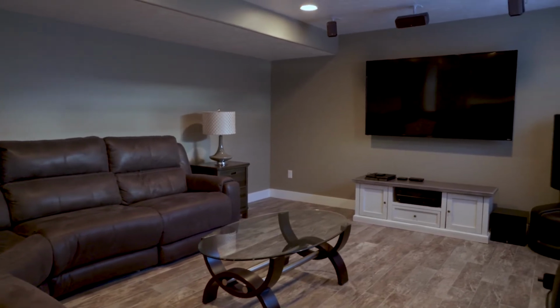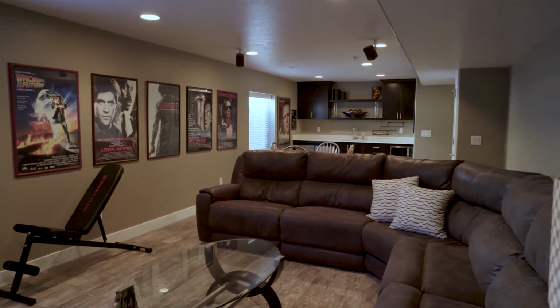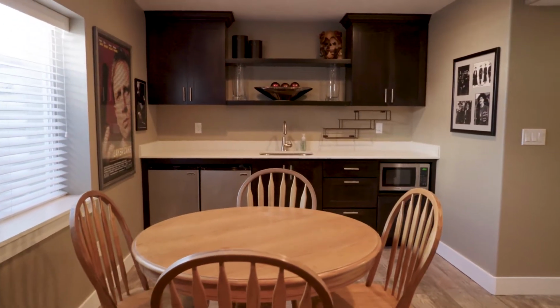Yeah, and this makes it really nice because you've got all your living areas upstairs, your family gathering area, and then when you want a little getaway, to watch a movie or something late at night, you can go down to the lower level, and it's just super desirable. I really like this a lot.